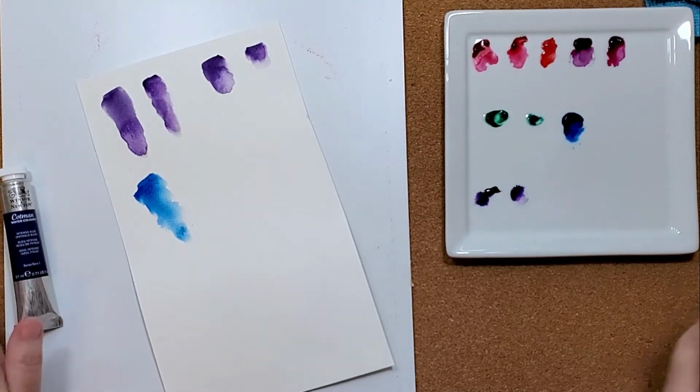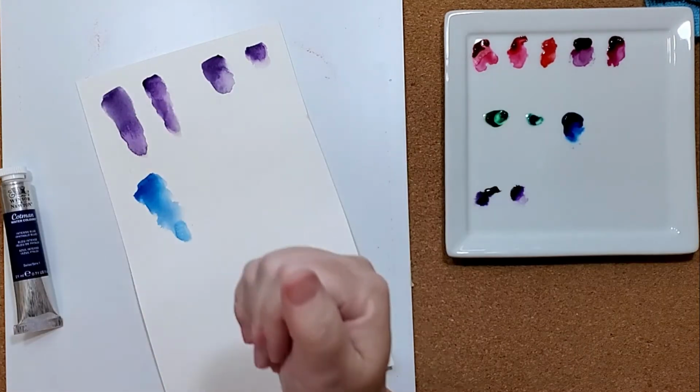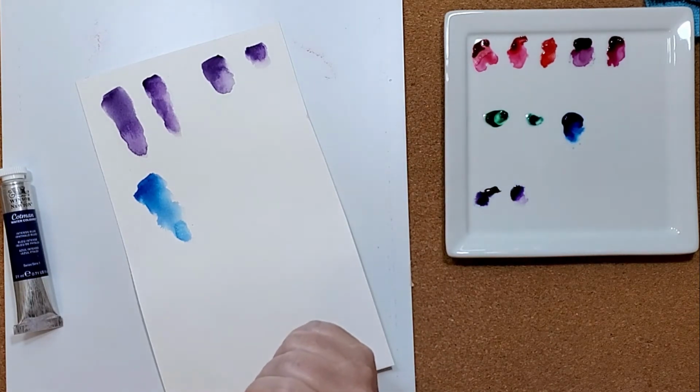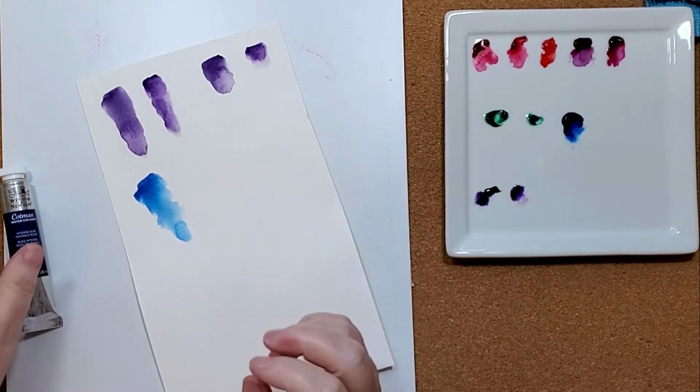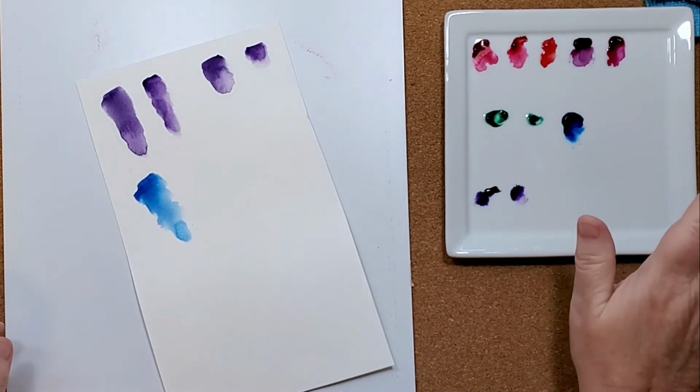Now in the professional line, and I'll be putting some information about that in the video, the Winsor Blue Red Shade is a PB15. It's transparent, and it appears to be the same exact color. The same as with the Winsor Violet and the Dioxazine. So that's a lovely color. It's transparent, and I'm sure I'm going to love using them.